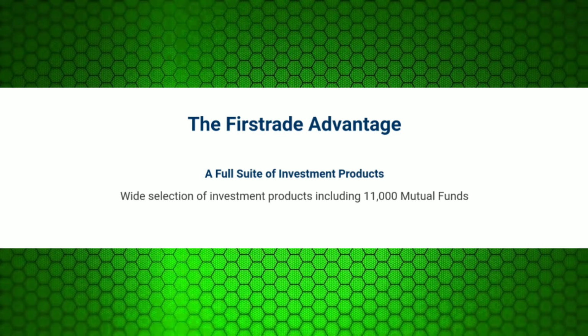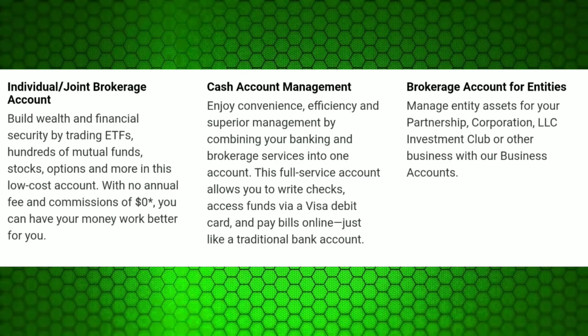So Firstrade offers a full suite of investment products, and you can choose from stocks, ETFs, options, fixed income, and over 11,000 mutual funds. So don't hesitate. Now, obviously, the products that I just mentioned are going to go under individual or joint brokerage accounts. And with those, you have no annual fee and $0 commissions, which is the same thing that Webull and Robinhood offers, except they don't give you all of these options.